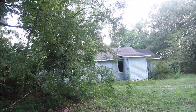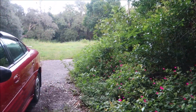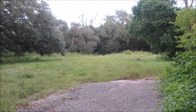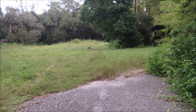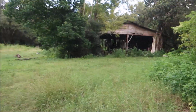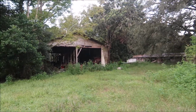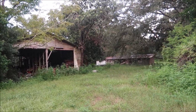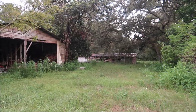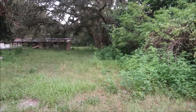So we already went in the house earlier today. There's another outbuilding out back, and we are gonna go back here and check it out. Now it's high back here and I did not want to walk back here today with the shoes that I had on. There's actually, wow, there's another one over there. There's actually a swing set back here, a kid's swing set.